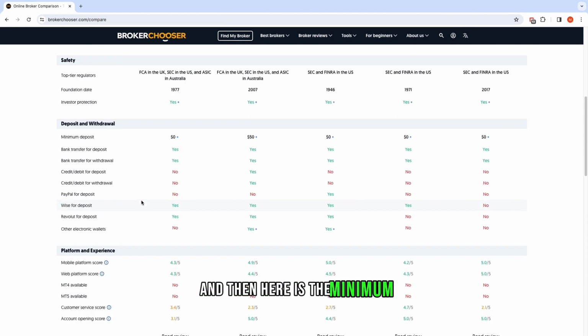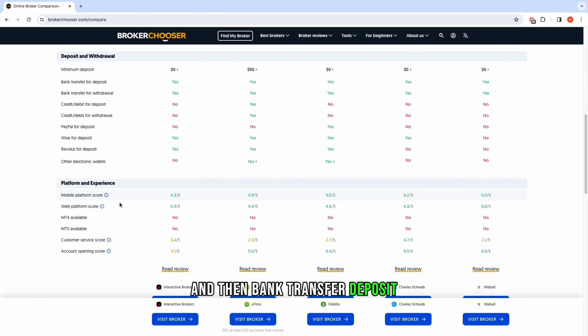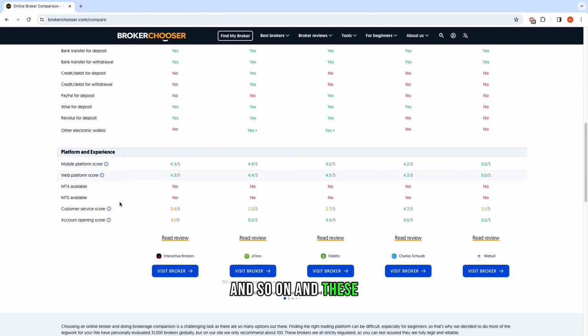And then here is the minimum. Do they have a minimum deposit? Because some brokers you have to have some minimum deposit to open an account. Most of them 0, except eToro has $50 for example, and then bank transfer deposit, and so on. And here's the platform experience. For example, one of them has the mobile platform score. Is it user friendly or not? And based on that, it can give you a score. And then if you want to read more about the broker, you see the reviews.